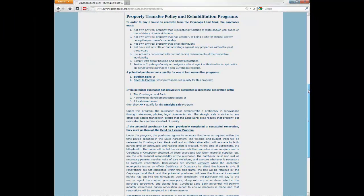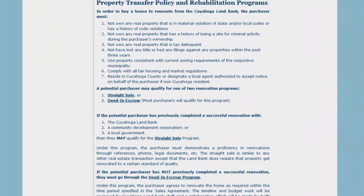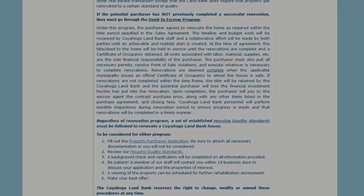We're going to look at the property transfer policy and rehabilitation programs. This is pretty much a summary on the Buying a House to Renovate page that we first went to that really lays out what we talked about in Dennis's presentation earlier. Again, we go over the property transfer policies, the two different types of sales, what you need to consider before qualifying for the program. And then again, we have the housing quality standard links, the property purchaser links available on this page as well. And now I'm going to turn this back to Dennis for a recap.